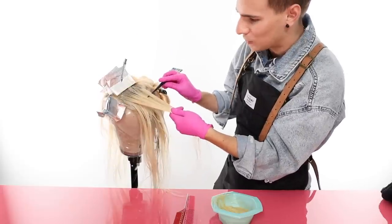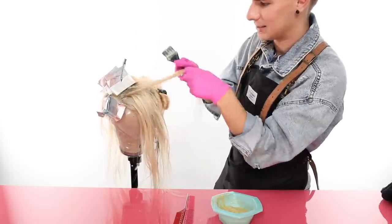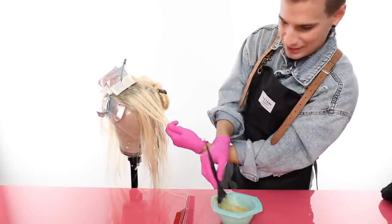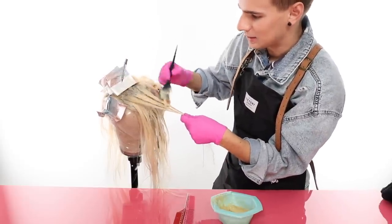Now you can even weave in highlights and lowlights. I'm gonna leave that out as a highlight, paint that in, and then I'm gonna take all of this hair and just paint it with our lowlight formula.